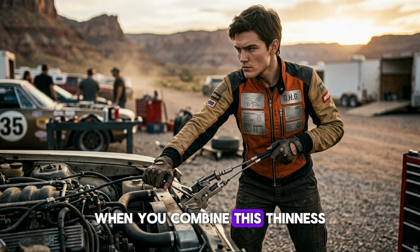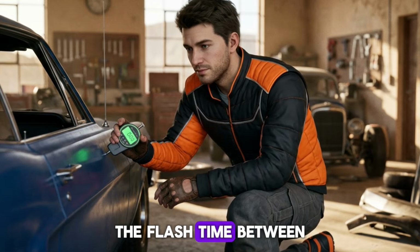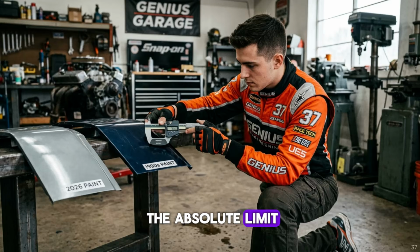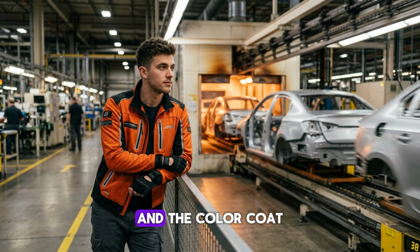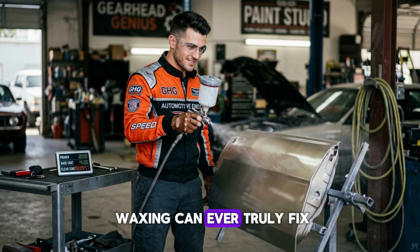When you combine this thinness with the high-output production lines of the 2026 market, the flash time between the primer, the base coat, and the clear coat has been compressed to the absolute limit. The honest truth is that many modern Toyotas leave the factory with a weak bond between the electro-dip primer and the color coat, creating a structural instability that no amount of waxing can ever truly fix.